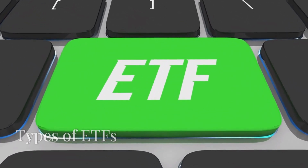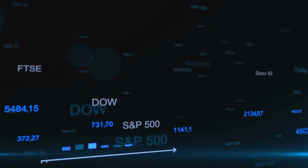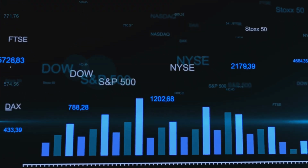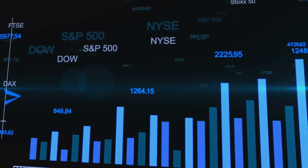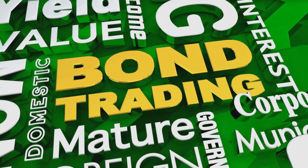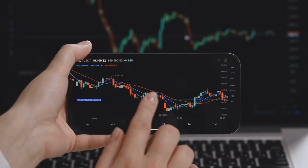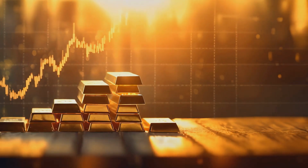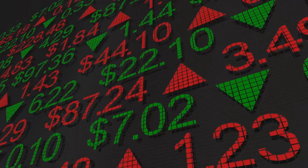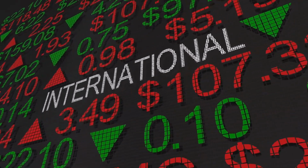There are several types of ETFs, each with a different focus. Here's a quick breakdown. Stock ETFs hold a mix of stocks and often track an index like the S&P 500. Bond ETFs invest in bonds, which can provide income and stability. Sector ETFs focus on specific industries like technology or healthcare. Commodity ETFs track commodities like gold or oil. International ETFs give you exposure to companies and assets outside of your home country.